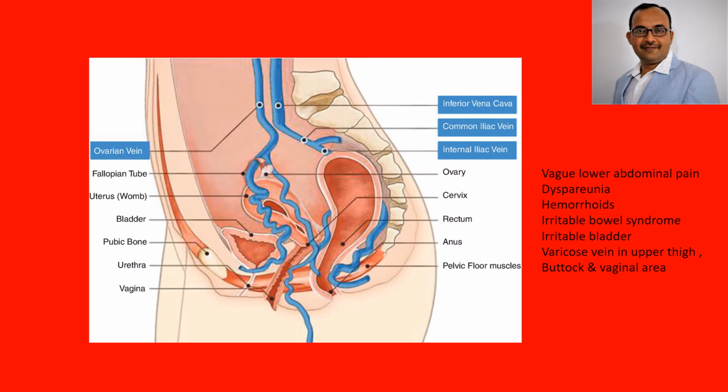In pelvic congestion syndrome, symptoms depend on which organ is involved. If this dilated refluxing vein is surrounding the anal region, then hemorrhoids develop. If it is surrounding the bladder or the bowel region, then irritable bowel or irritable bladder syndrome develops. If it is surrounding the uterus, then dyspareunia develops.